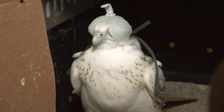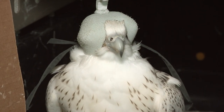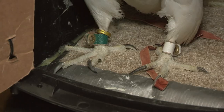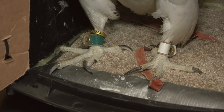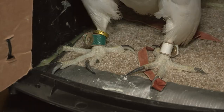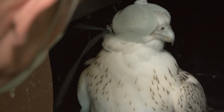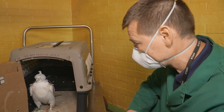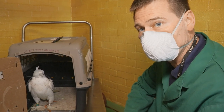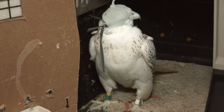The tail has got some cardboard on it and the wings as well. This is to protect the wings and tail feathers so they don't get damaged in transport. And there's the ring number there on the right leg. The number will be used to verify that this falcon has had all its injections and is free from disease. We managed to read the ring number without too many issues. It matches up with the paperwork as well, so a common veterinary entry document can be issued.